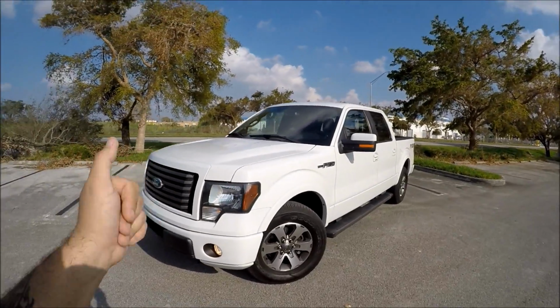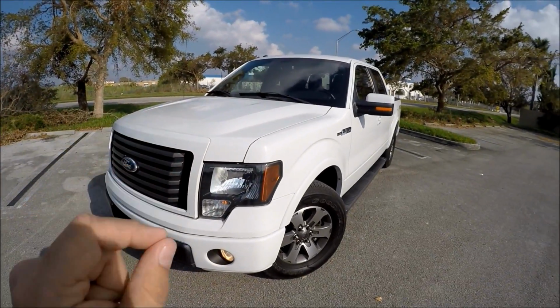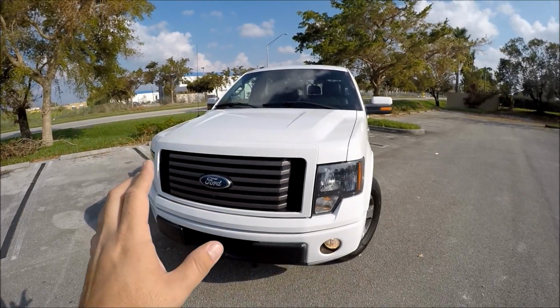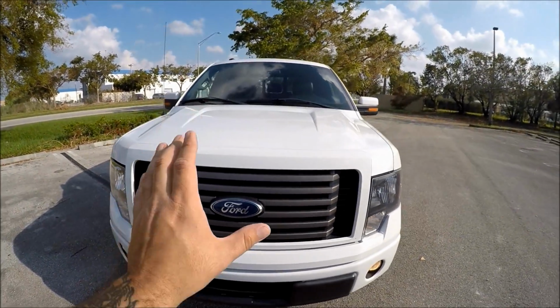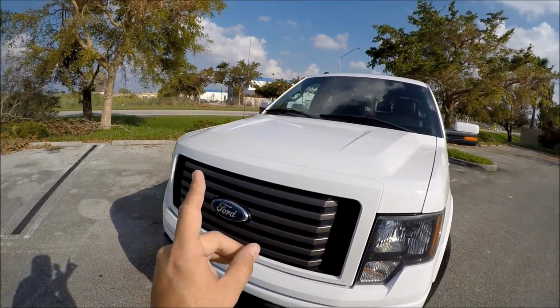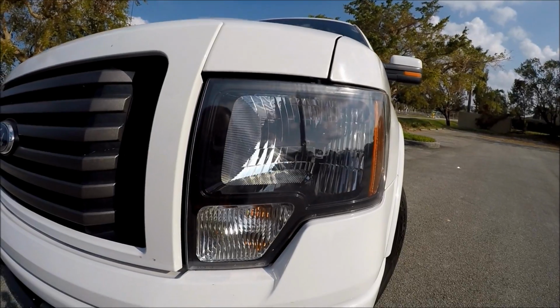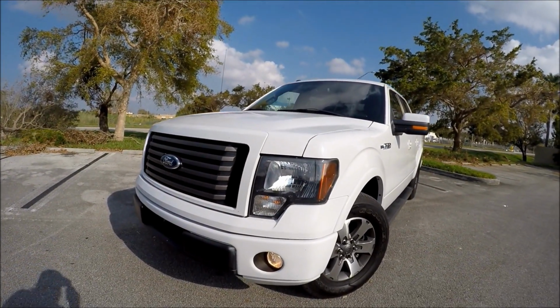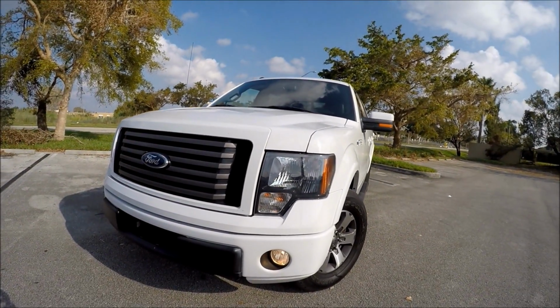And since we are outside of the truck, we might as well just start with the exterior. Now the F-150 FX2 Sport has a couple little features that actually separate it from a normal F-150, and we're going to start off with this blacked out grille. As you guys can see, it really gives it a very aggressive, sporty look. And speaking of aggressive, we have these black housing headlights right here that look just super menacing. It actually kind of gives the truck a Raptor kind of look, if you guys can see it. See, that's why I call this thing the poor man's Raptor or the baby Raptor.